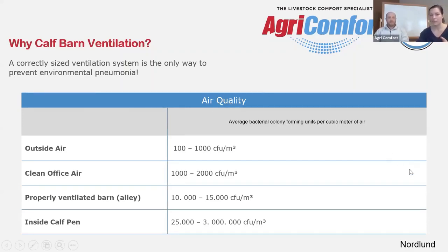So this was a study where researchers compared air quality based on how much airborne bacteria they found. They didn't specify what kind of bacteria it was, just any kind of live bacteria. And they compared normal outside air, so they were standing in a field, checking that air, and that had 100 to 1,000 colony-forming units of bacteria. That is a pretty good starting line for what normal, good quality air is. Right, absolutely. And then they compared clean office air.